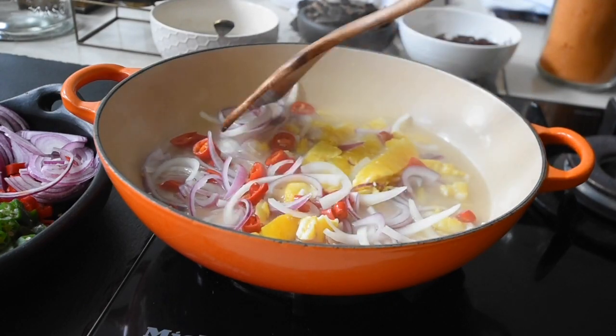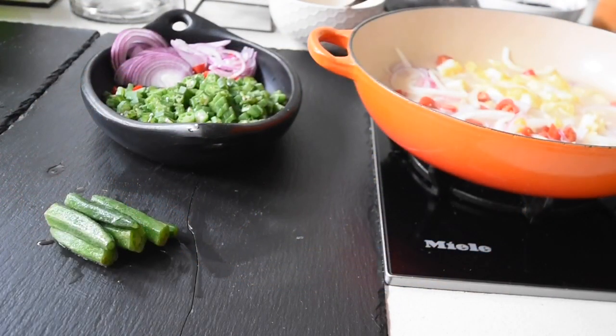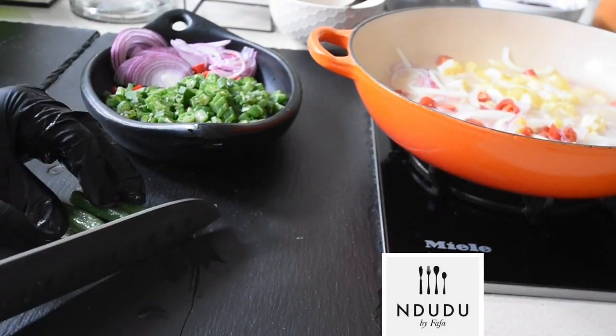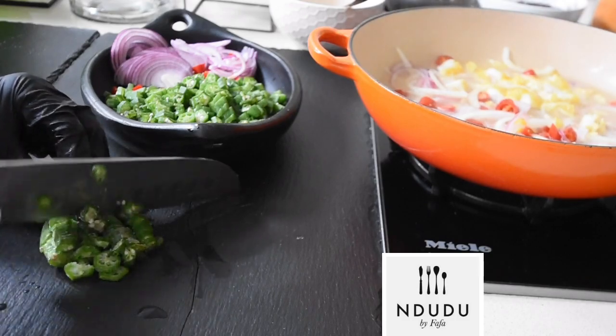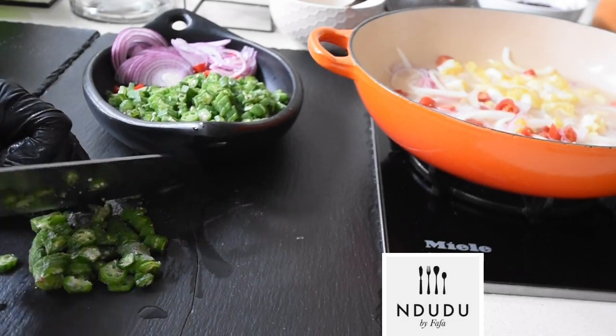So I got my baby okra, frozen ones from Sainsbury's. And I think a pack is just about £1 or so. Yeah, I stand corrected if you do know the price. But it comes in handy because I have it in the freezer and it's a matter of me taking it out, as you can tell, and just thinly chopping it.